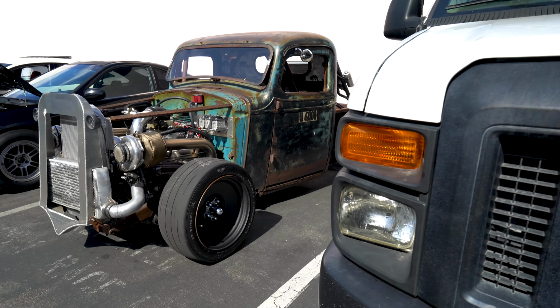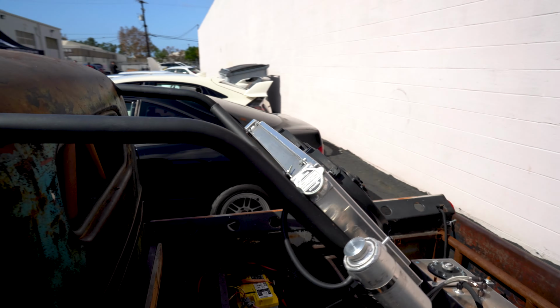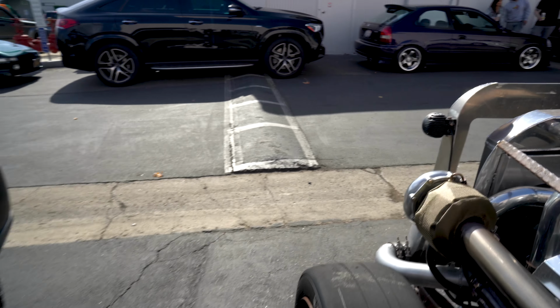I bet it's fun. Let's see what he's got in the back. He's got the radiator mounted. It is definitely not an import. But I still like what they got going on. Let's see what else we got. Got the EK.